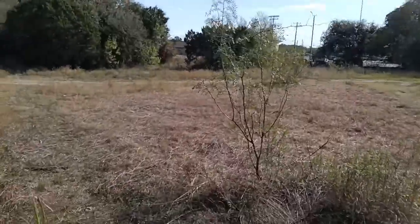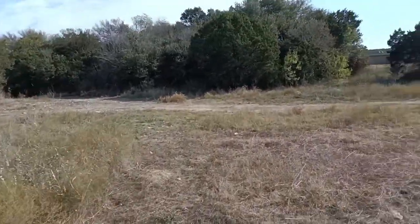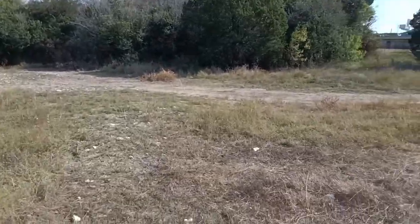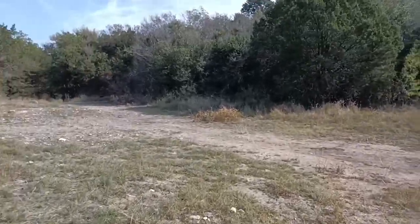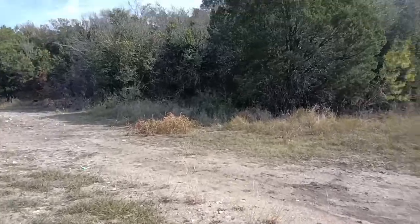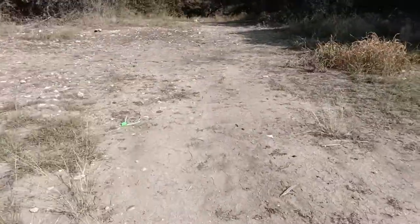I very rarely ever go into camps alone anymore, but it seems like the last few days that's all I've been doing is going into these camps alone. Killer Carla's not going to be happy with me. So this is the camp that I did get bit by a dog at one point, but that was before they cleaned it. And there's obviously dogs out here still. That's a pretty fresh dog track.